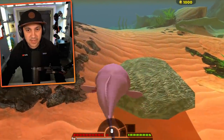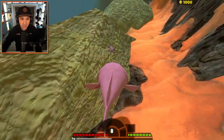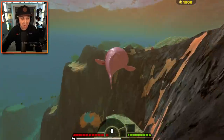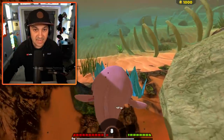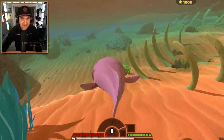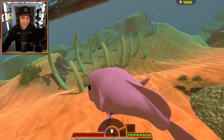What other kind of food you got from Mr. Blobfish? Come on, ocean. Don't let me down. Can I eat a starfish whole? I sure can. 60 XP. Honestly, not that bad. Not amazing, but not terrible. I see a lot of Bibos over there. Now, I'm pretty sure I can eat these guys whole. I don't know if they're worth it, though. 24 XP? It's not worth it. It's not worth the risk.